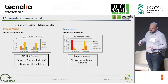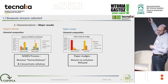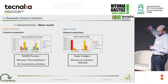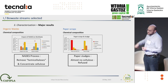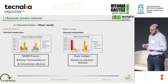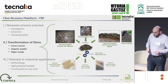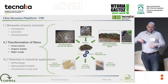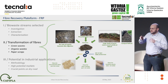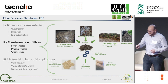We did the same with organic waste, for example in the chemical composition, which varies a lot between the organic waste before and after the loop reactor and the NADES operation. The paper too, with the paper sludge containing obviously a lot of solubles on the left part. So the paper sludge was not interesting for applications which are looking for cellulose. After this broad characterization of the fibers, we fix the transformation we can adapt for the potential application after that.